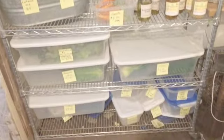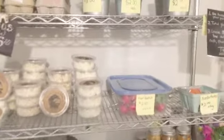Shelves here full of produce, clear totes, prices clearly marked. They can reach in the tote and take what they want. The rest of the space is designated for produce storage. Today it's empty because everything's at farmer's market.